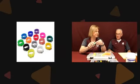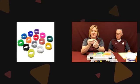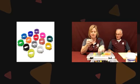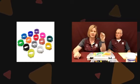So these are the easy lock bands. All you do is snap them around the leg and lock it together. So we have the numbered. Veronica has them up on a screen for you to see, but you have numbered and unnumbered.